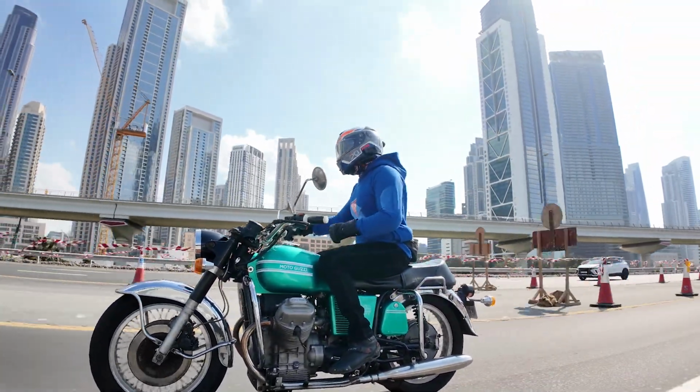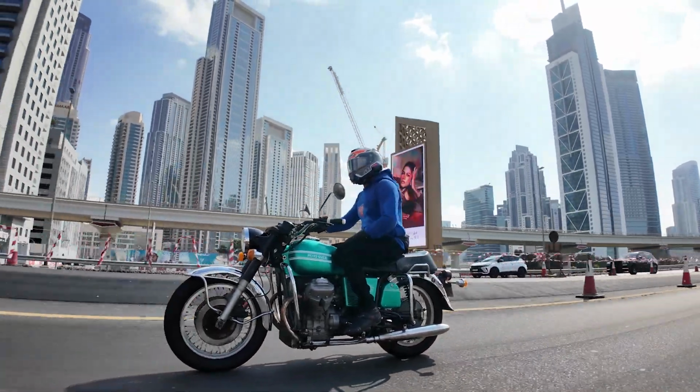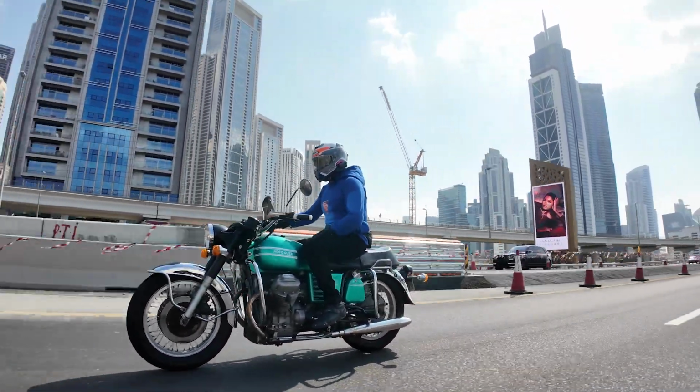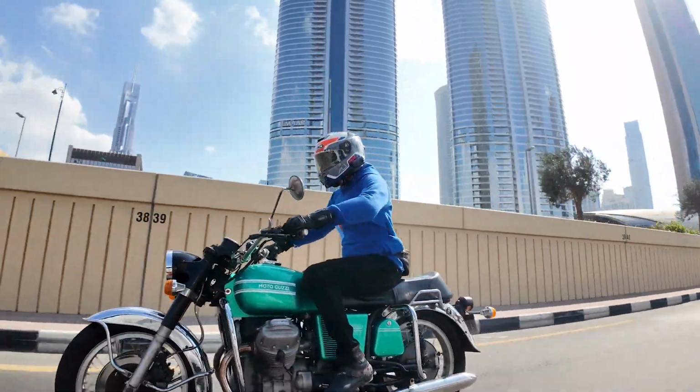I don't have anything negative to say about this bike. And the rest of the things, whatever I have to say, my review will be when I sit down with Adnan at the cafe. We'll talk more about my experience there. We are heading back to the cafe right now.